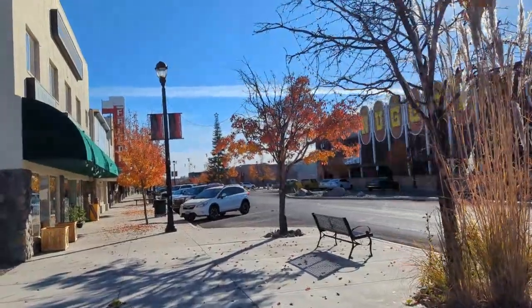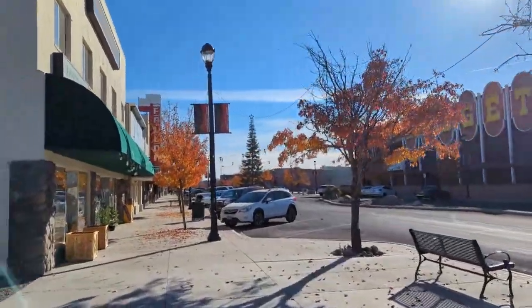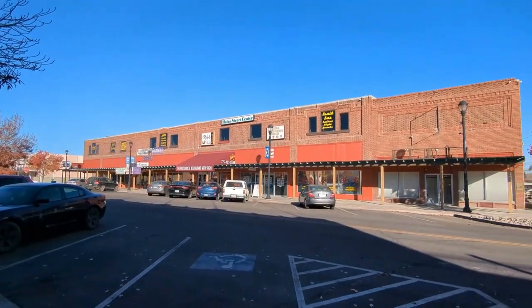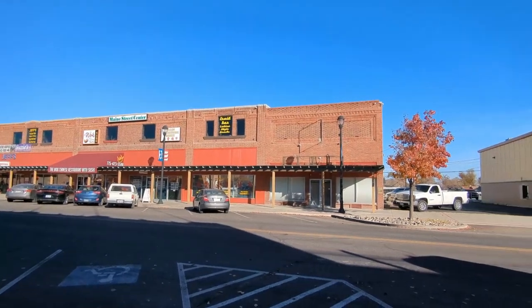It's a nice little downtown, isn't it? Yeah, it's cute. Fallon, Nevada. Still have some leaves on the trees. So Kellie was saying that people used to live in the upper floors and have the business in the lower floor.